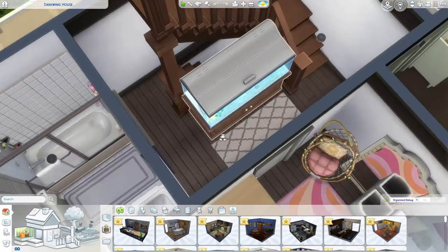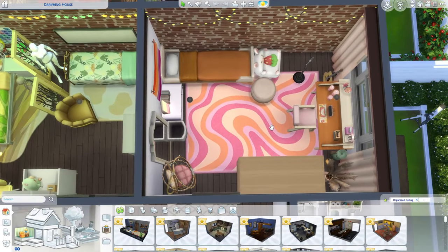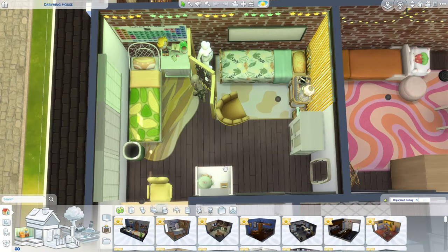We have an aquarium. And then this is for one of the college roommates. They major in drama and their favorite color is pink and they're self-absorbed. And then this room is shared.